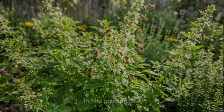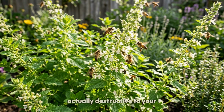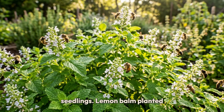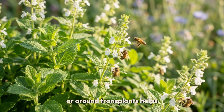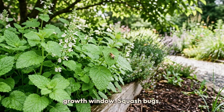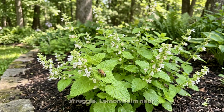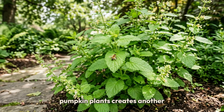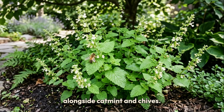Mosquitoes in the garden are annoying to you as the gardener, but gnats and fungus gnats are actually destructive to your plants, particularly to young seedlings. Lemon balm planted near seed-starting areas or around transplants helps keep gnat pressure down during that vulnerable early growth window. Squash bugs. If you're growing any cucurbits, you know the struggle. Lemon balm near your squash, cucumber, and pumpkin plants creates another layer of scent defense alongside catmint and chives.